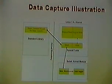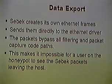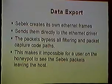Pretty straightforward technique. Now, data export: this is some relatively new stuff, so this did not exist a year ago. The CBEC module creates its own Ethernet frames, IP headers, and UDP headers, generating them raw. It does not use the stack in any manner at all. It then bypasses all the filtering and raw socket and sniffer capabilities in the kernel by sending that packet directly to the hardware device driver. And so we bypass all those code paths that would allow somebody to either sniff those packets or filter them using IP tables.